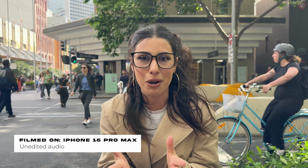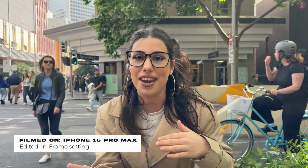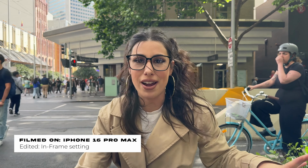So we are in Melbourne today, it's a beautiful day, and I want to test Audio Mix because there's obviously lots of people around me right now. I've got a busker to my left and trams have been going behind me.